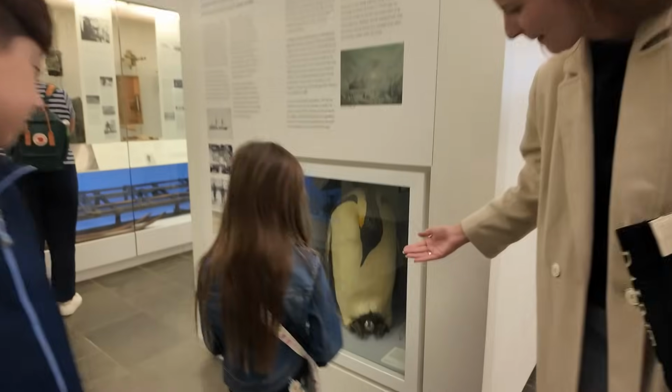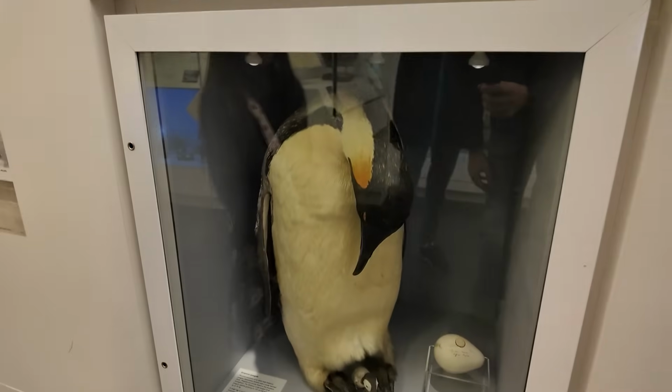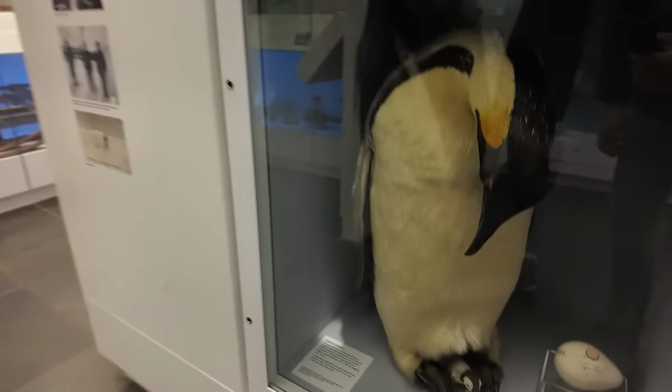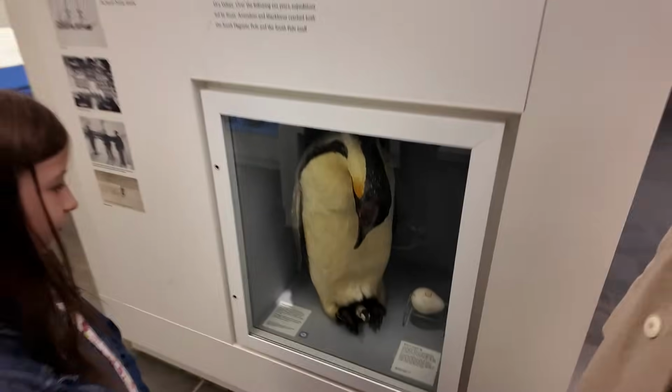I found something you love. Oh, let's go check it out. I love penguins. Thank you. Well, hi, buddy. Oh, penguin. And then did you see the little baby? Oh my goodness. I already took a picture. Did you take a picture? I'm sure you did. That is so cute.